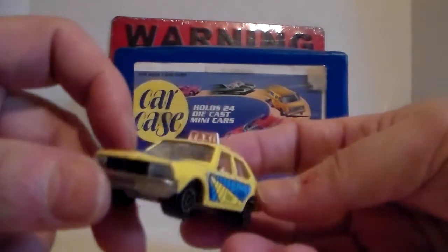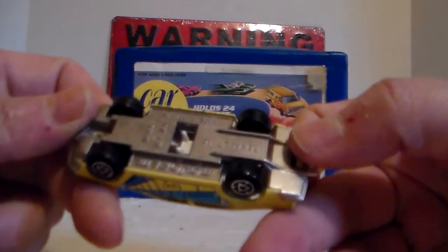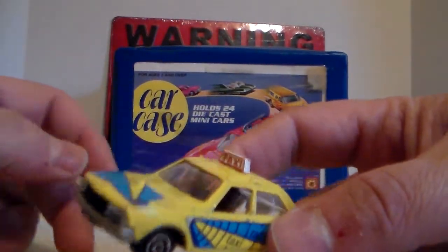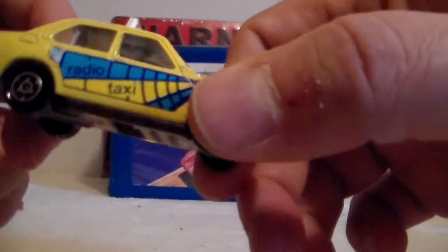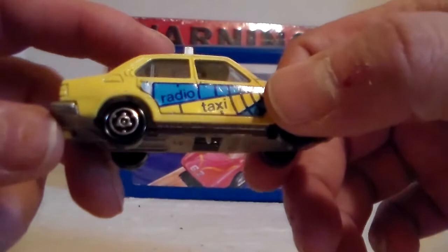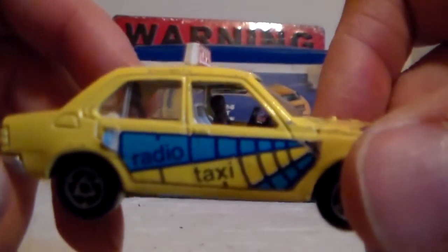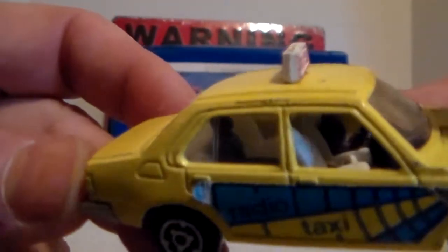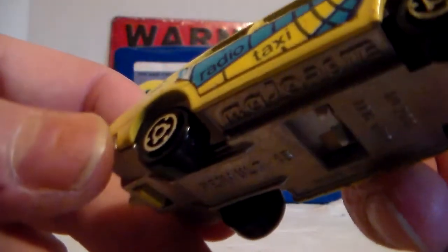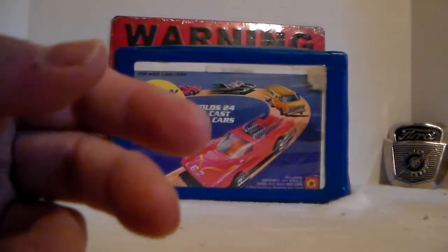Alright, we're looking at another Majorette. It's a taxi. I don't know what kind of car it is. It's a Renault. Oh Lord, I gotta quit looking over at the camera. I'm about to view this video along with a bunch of others and see if they're acceptable to put on there. Oh crap, there's actually people in there. When I bought this, I didn't realize that. There's a driver on the driver's side and a passenger on the passenger side. Looks like a lady. I don't know if I gendered her or not, but oh well.